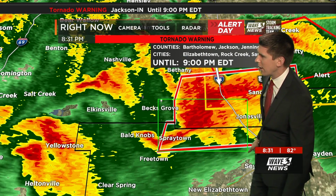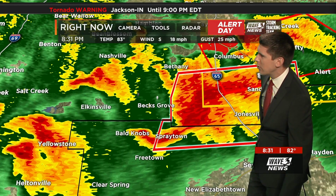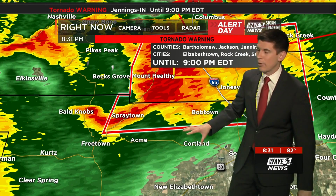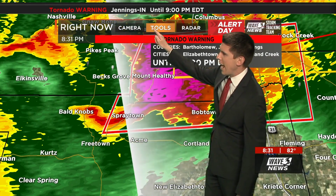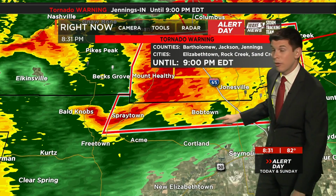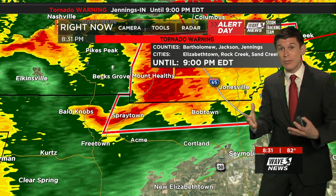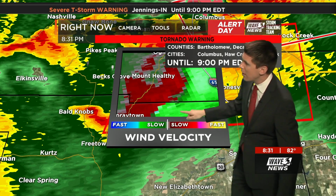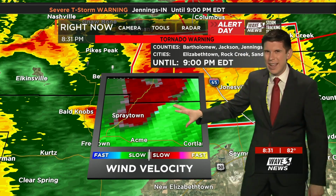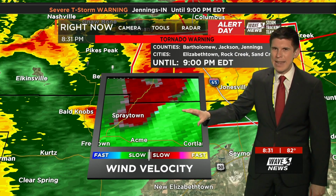I'm going to put on some of the rotation here once we zoom in so you can see exactly what's going down here near Spraytown and near Bobtown. Those areas currently under the tornado warning at the moment. And as we put on the velocity scope, that allows us to see, of course, the winds in the storm, where we have the rotating winds that can put down a tornado. And yeah, we do have some concern just east of Spraytown here, but this is not anything to jump up and down about at this time.